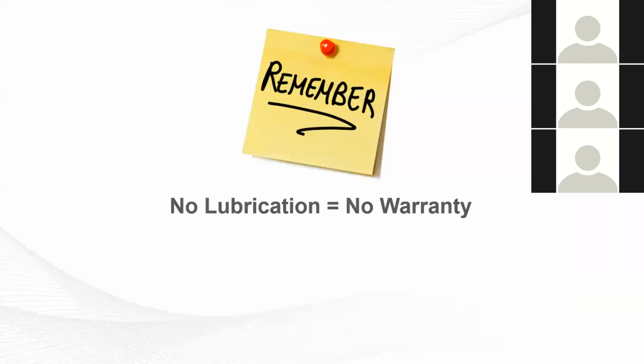And last but not least, this is for the most part true with every manufacturer: no lubrication at all for an air tool is going to void the warranty. Our warranty covers non-wear items and manufacturing defects. Lack of lubrication will void that warranty. And also, just to mention, our tools are covered under a 1-year warranty.